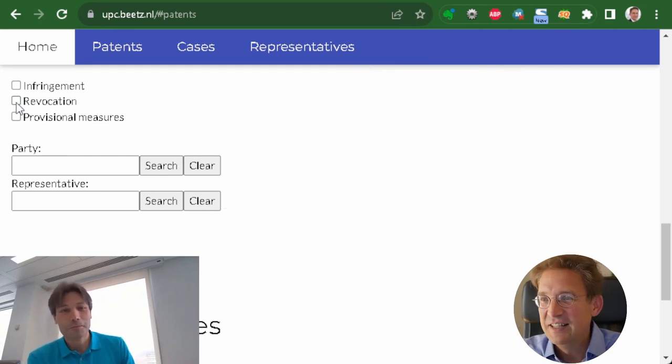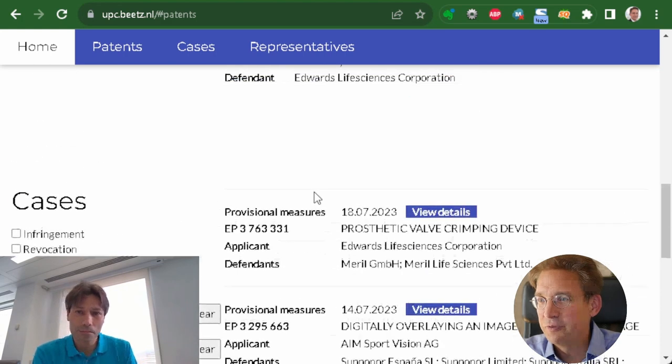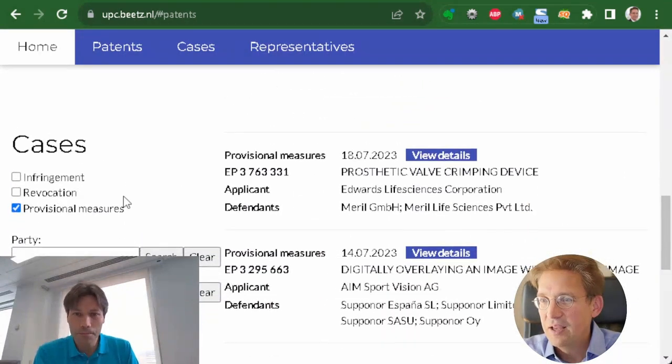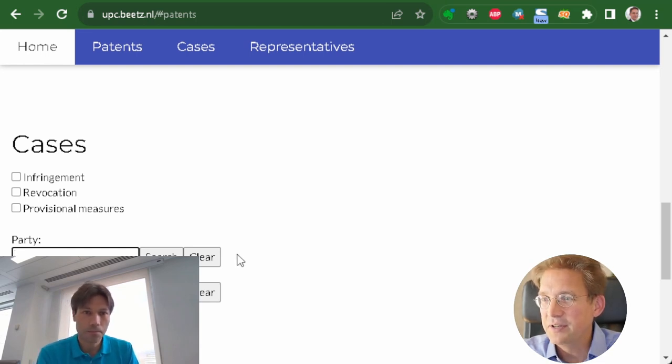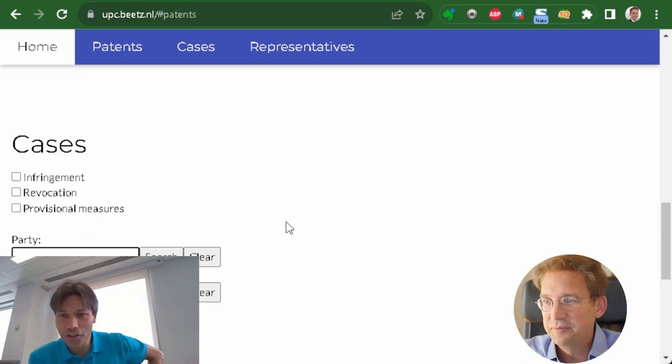So then, of course, you can also look for provisional measures, only two so far. And what else you can do is search for the parties that are involved. The really helpful thing is that if you click on the down arrow, you can see all the parties that are already on the system, not all applicants, but only the parties already on the system. So you can scroll through this list and see, for example, Tesla is already a party, or Xiaomi, which we already know from the example, or Sanofi.